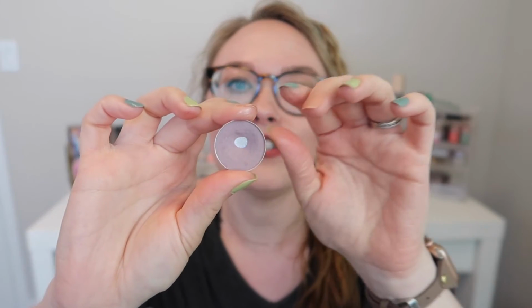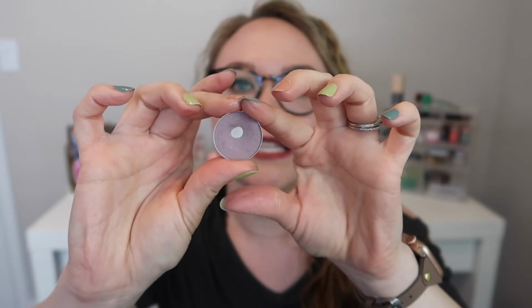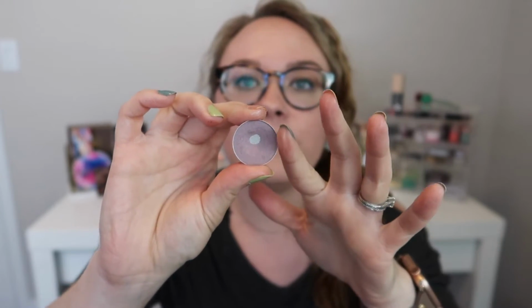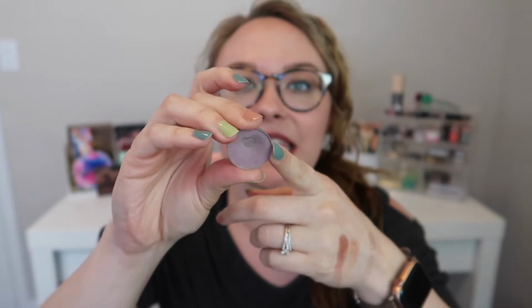Well, this actually might be, I don't know. She rebranded and this shade might not exist anymore. I'm not totally sure. I have a huge pan in this single shadow. This is in the shade Unexpected. It's just this light lilac color. I really, really love matte purple shades like this.